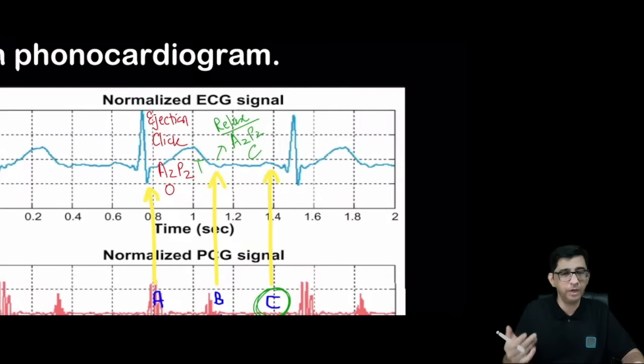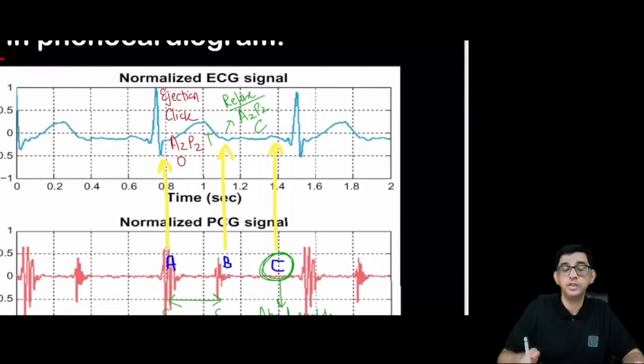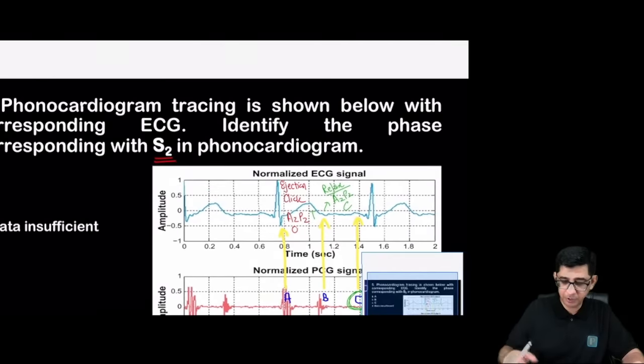So immediately you know the answer is not C. Why? Because that is atrial systole. The answer is not going to be A, because that corresponds to the ejection click. The aortic and pulmonic valves would be opening. So the correct answer for this would be option B.